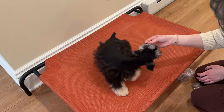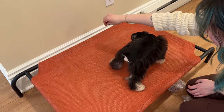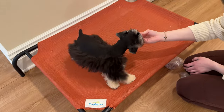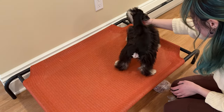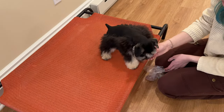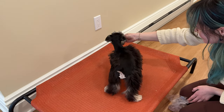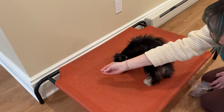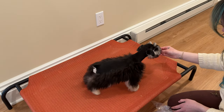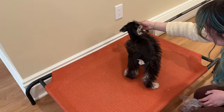He will learn much more quickly than the chocolate boy you just saw, because he's already very happily following a lure. He's very interested in what we're doing. So again, this is the benefit of starting younger. There's some brain science, neuroscience, that says once a puppy gets to be over 16 weeks old, it is more challenging to teach them if they haven't already learned to be good learners.